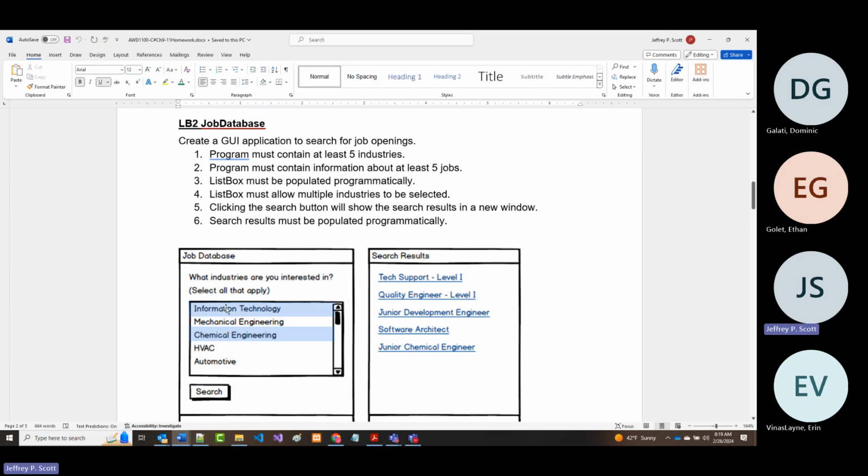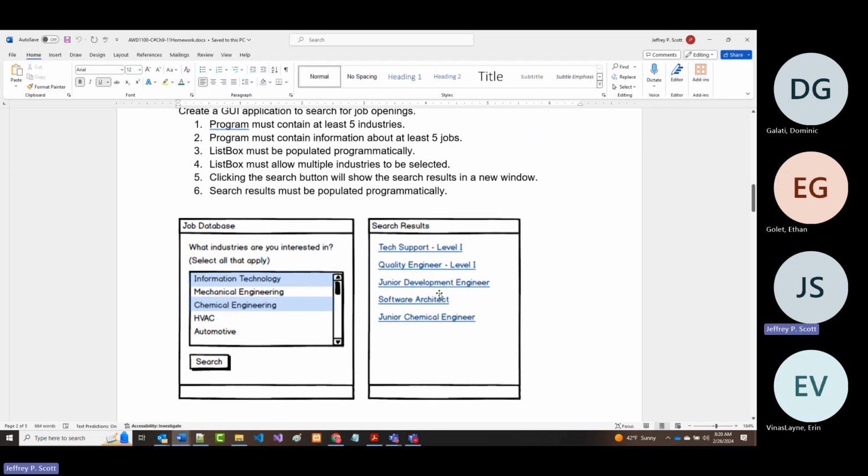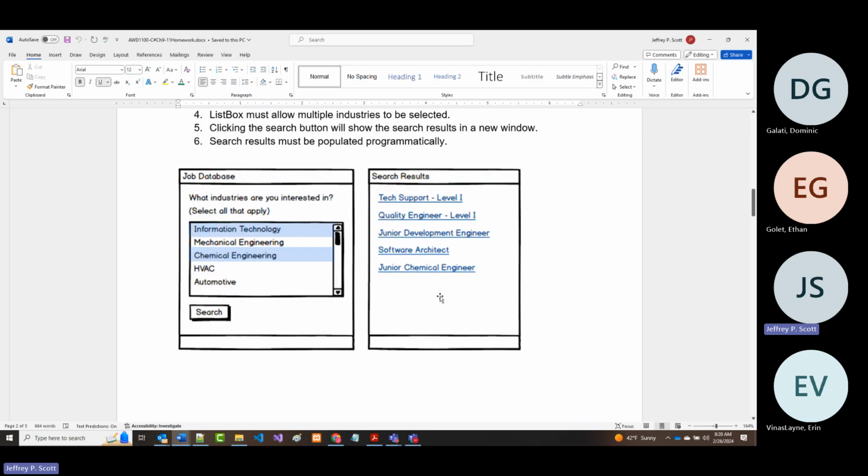But the idea is, let's say you choose information technology and you choose chemical engineering, something like this, and you click a search button. Then in here, all right, and I'm trying to work mine, so I put it into another form. If I can't get it to work for whatever reason, I'll put it into a message box, but I think I can get this done. All right. And I'll show you kind of what I did.